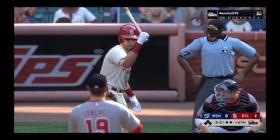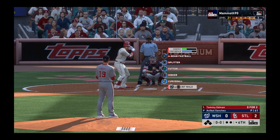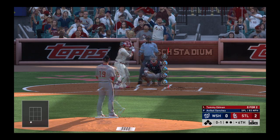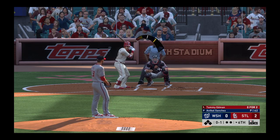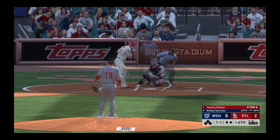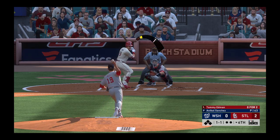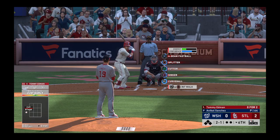And now back to the leadoff spot in the St. Louis lineup. Stepping in, Tommy Edman. He looked to bounce back after striking out his last time up. Just gets a piece of it, strike one. And 1-1 as this one's in on the hands. Starts to go around, but the home plate umpire says he held up, ball two.